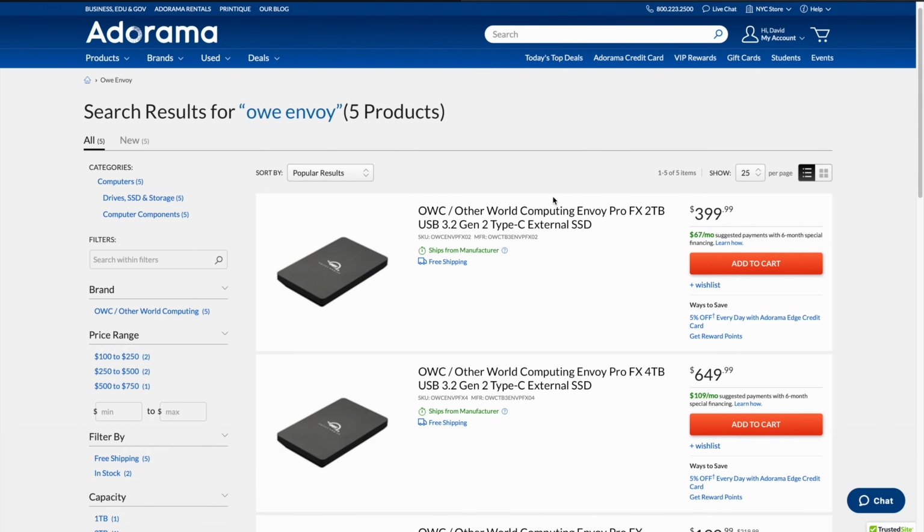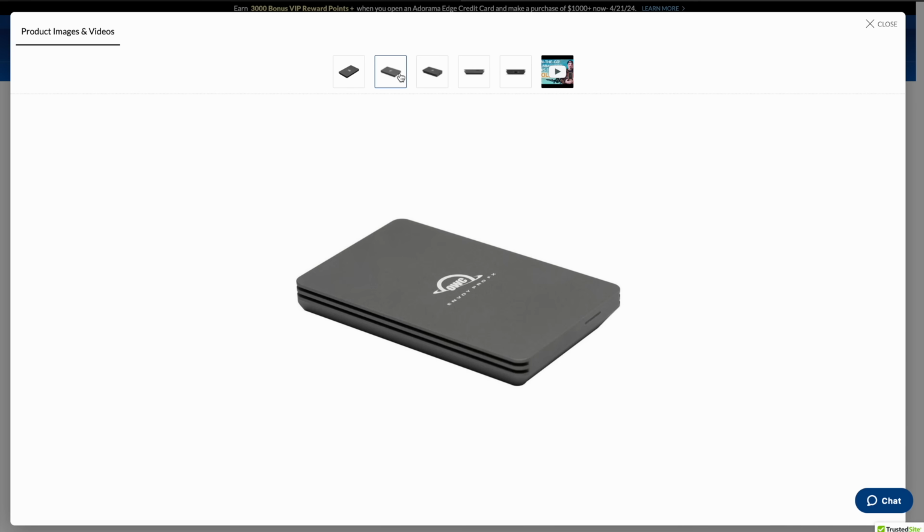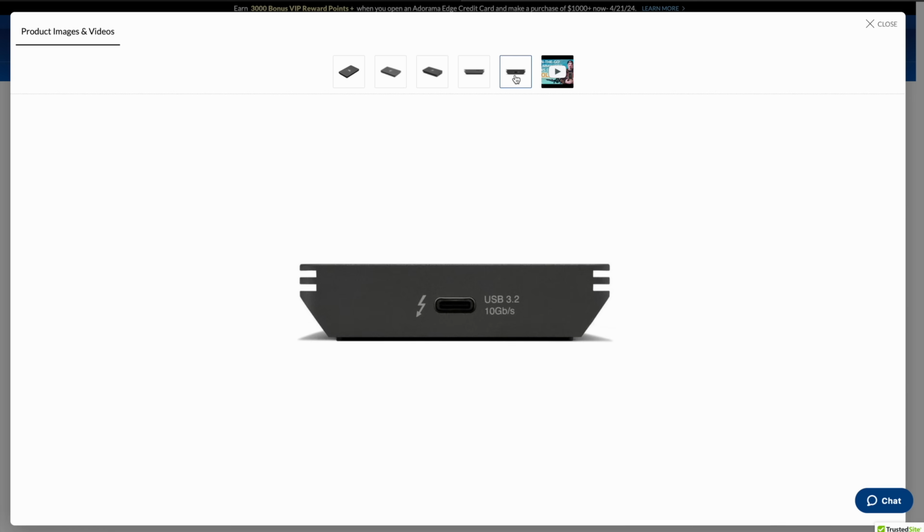I like SSDs because they just handle travel better when they're getting bounced around in my bag over a spinning hard drive. Now for me, 1 terabyte is easily big enough for a weekend of concerts. Those OWC drives are bus powered, so they get power through the USB connection to your computer and don't have to be plugged into a wall outlet. Even so, I'm not going to keep them connected for very long.